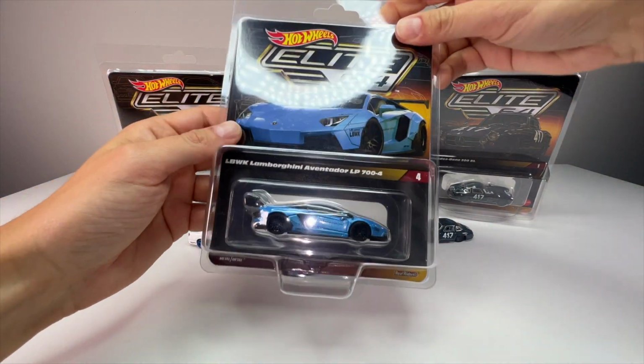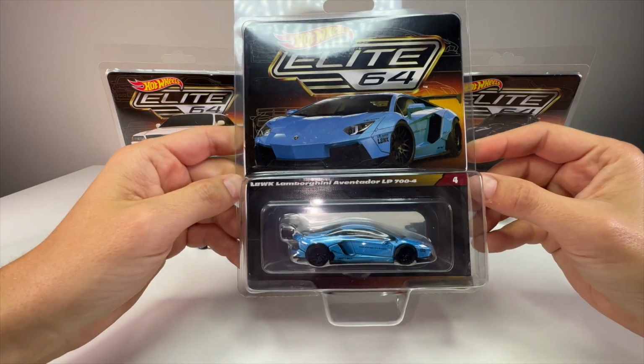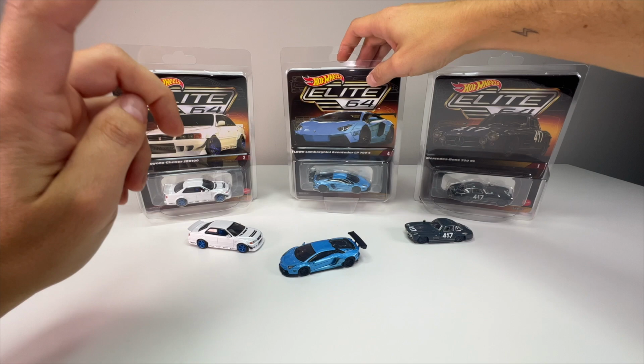Today we're going to be taking a look at Hot Wheels' third release of the Elite 64 line, the Liberty Walk Lamborghini Aventador LP 704. Huge name, but huge on detail.